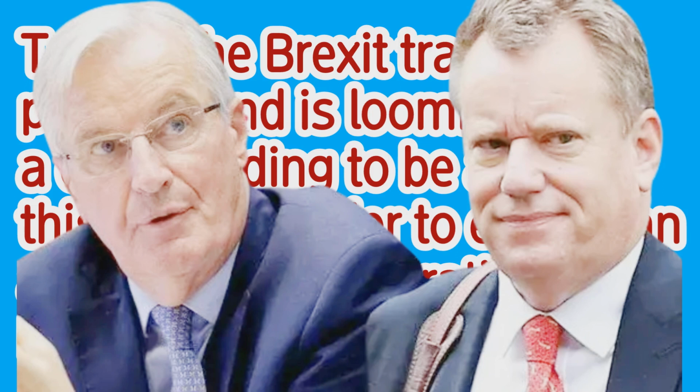A Downing Street spokesman said, "The UK is keen to secure a deal with the EU, but not at the cost of our core principles around sovereignty and control over our laws, borders, money, and our fish. We are working hard to find solutions which fully respect UK sovereignty, but it is far from certain that an agreement will prove possible, and time is now very short."